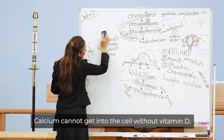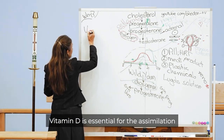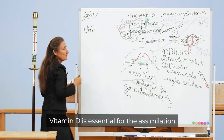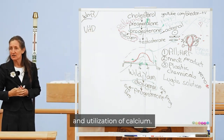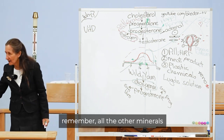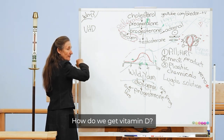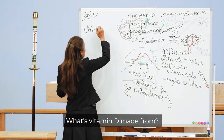Calcium cannot get into the cell without vitamin D. Vitamin D is essential for the assimilation and utilisation of calcium. And when calcium gets in, remember, all the other minerals piggyback on the back. How do we get vitamin D? What's vitamin D made from?